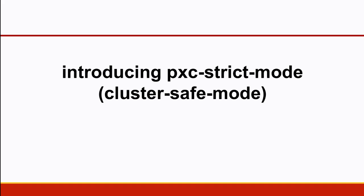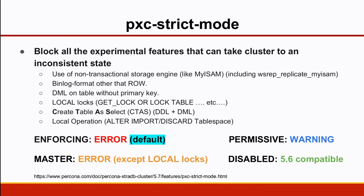So we introduced PXC-strict-mode. We also call it cluster safe mode. The idea behind this was that there are a lot of experimental things available, or I would not say experimental, I would say workloads or statements that are not suitable for a multi-master environment. They work with single node setups if you use MySQL server or Percona XtraDB server, but they are not suitable for a multi-master environment.